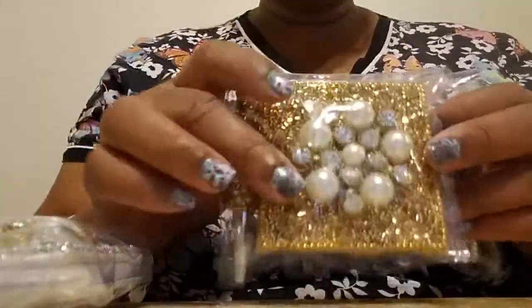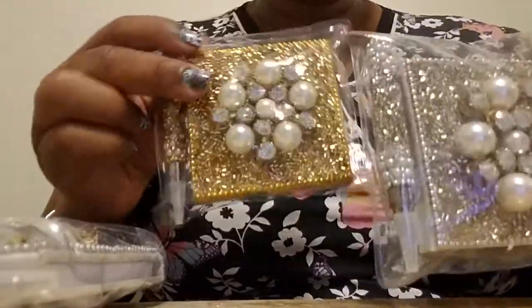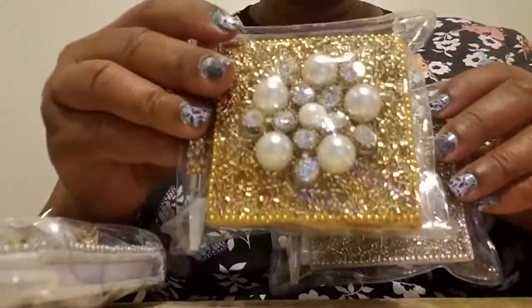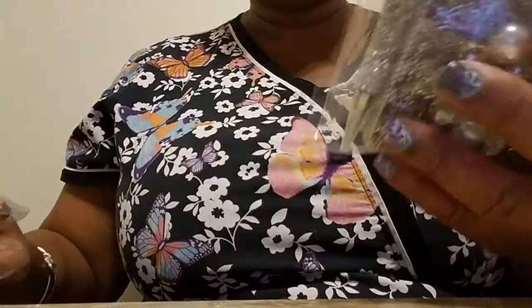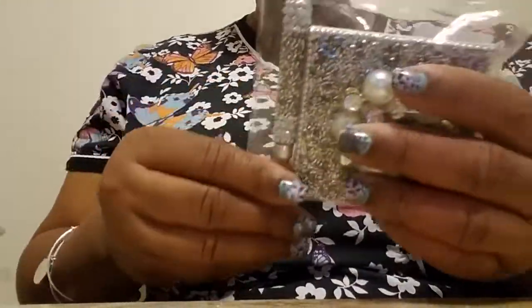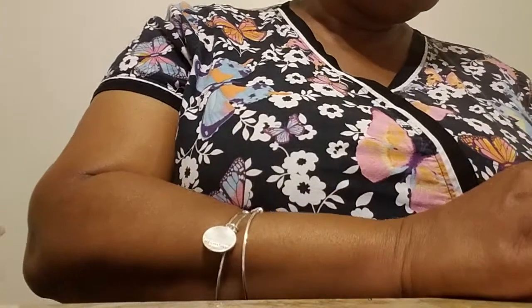And like I said, I got 2 sets because I always have to have 2 of something because I don't know. If I give something away, I still have one. But I got a gold one and this. And they didn't have any of the little boxes because I've been getting the boxes. But these right here, like I said, are nifty to have. And that's all that I got.